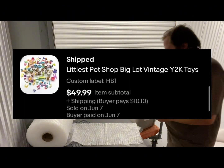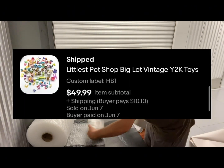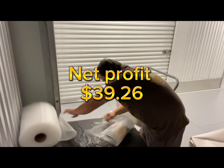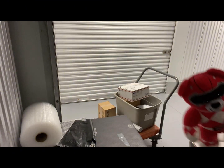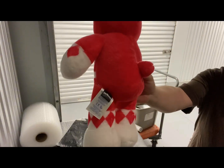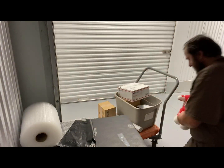This Littlest Pet Shop bundle sold ridiculously quick in 0 days. It was like 15 minutes after I listed it. But anyway, it sold for $49.99 plus shipping. After cost of goods, fees, and shipping, our net profit was $39.26. I probably underpriced that.